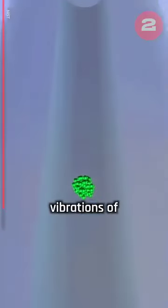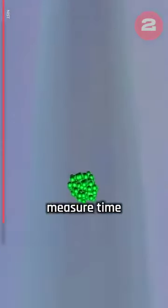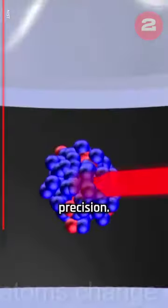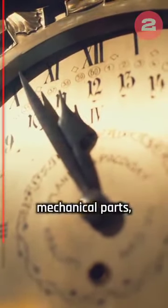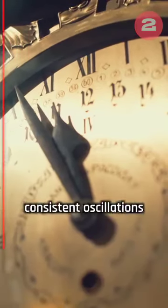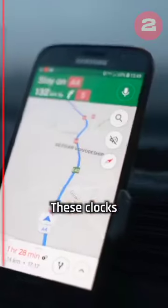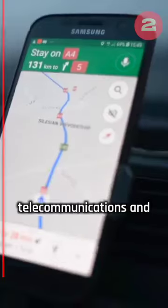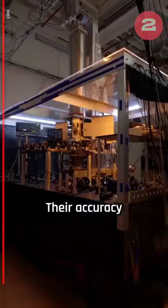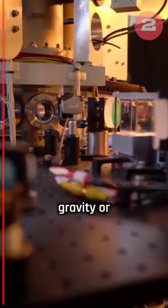Atomic clocks use the vibrations of atoms, usually cesium or ions like aluminum, to measure time with extreme precision. Unlike regular clocks, they do not rely on mechanical parts, but instead track the consistent oscillations of atoms when they are hit with microwave or laser light. These clocks are the standard for defining a second and are used in GPS systems, telecommunications, and scientific research. Their accuracy allows scientists to test fundamental physics, like relativity, and even detect tiny changes in gravity or the Earth's rotation.